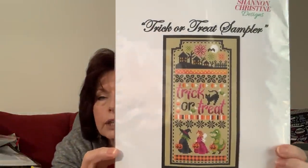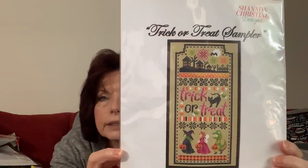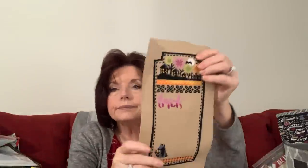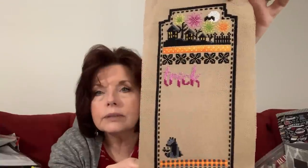This one is by Shannon Christine. This is Trick or Treat Sampler. It's a little tiny cute sampler. Looks like this. I am stitching this on a piece of 16 count Aida, following the call for DMCs. I think this is Dirty Aida. And this is how far I am on this one. This is a little one.